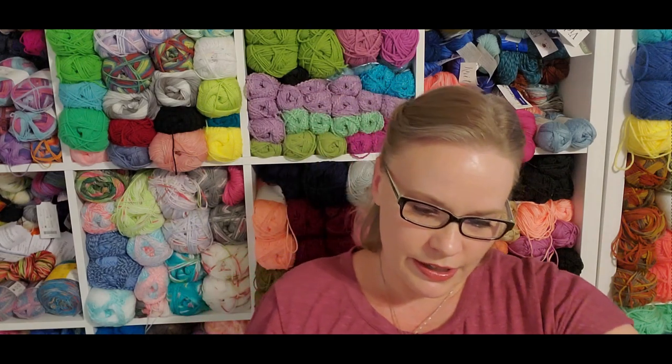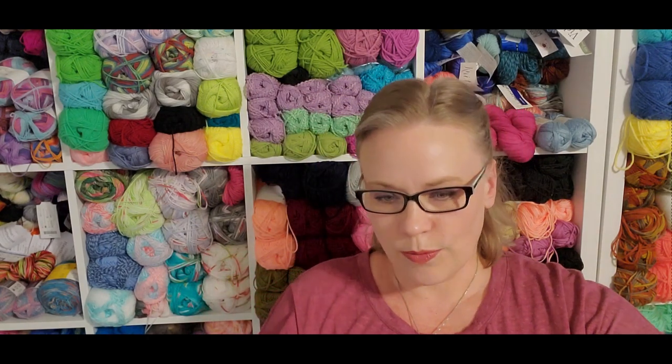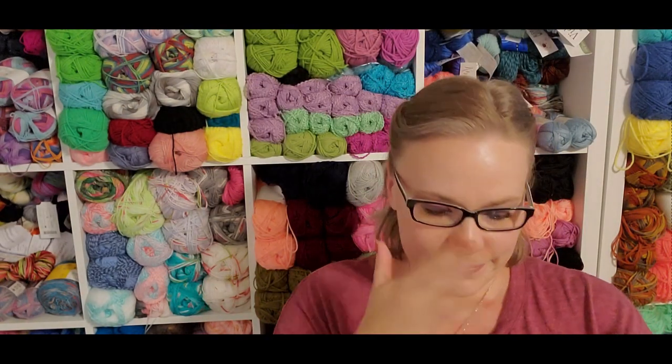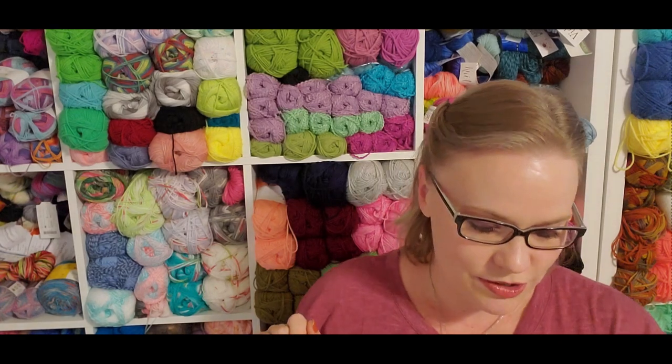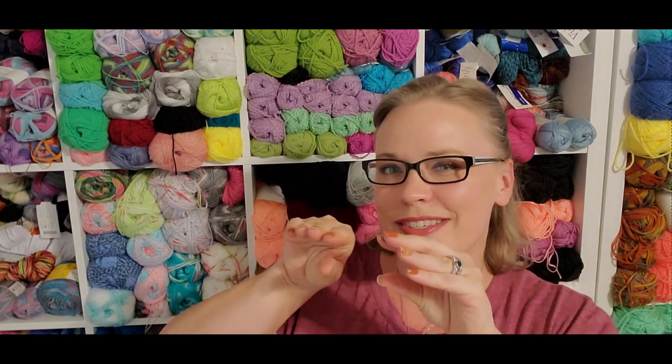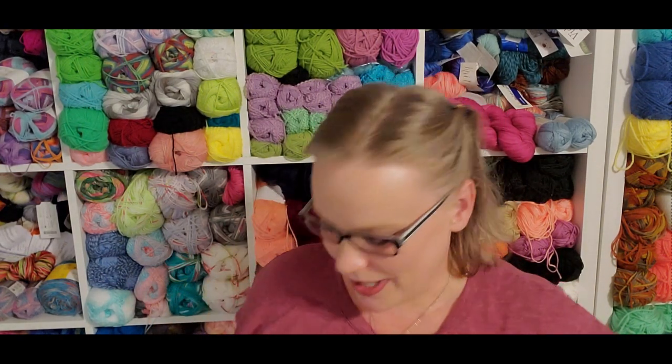And there are recommended patterns that she has listed here on the back and the links for those patterns. So they're the ones that had that beautiful Queen of Hearts colorway that I keep talking about.